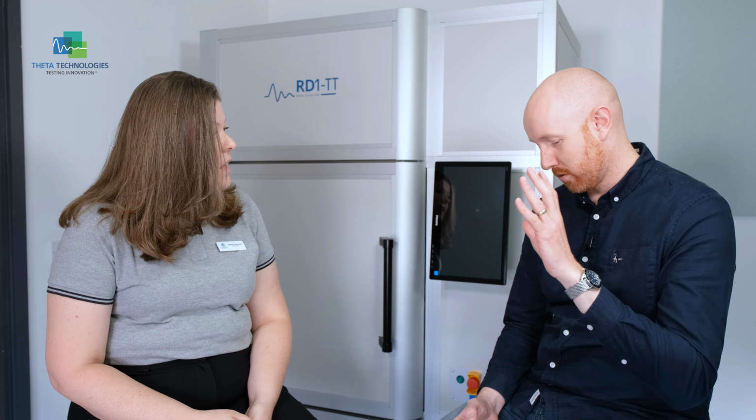Okay, so on that, what is this machine actually for and what is it actually capable of? Yeah, so this machine specifically is a go-no-go system that is able to do really rapid detection of flaws in components. We can help our customers with metal additive manufacturing parts or with conventional metals, composites, and even some kinds of plastics as well.